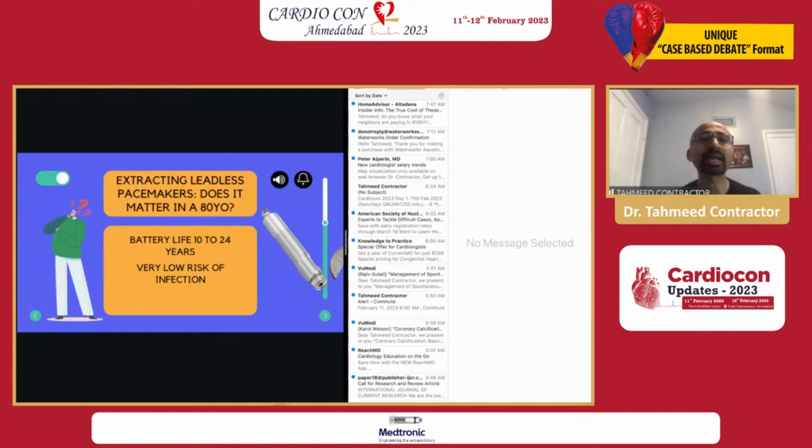And does extracting leadless pacemakers matter in an 80-year-old? The battery life is 10 to 24 years. The risk of infection is very low. In a lot of patients, these are destination devices that get them through, hopefully with a good quality of life.